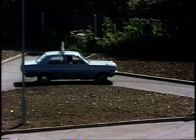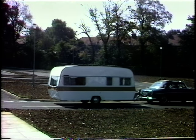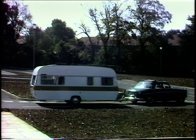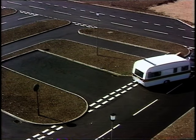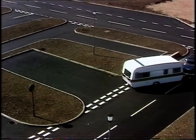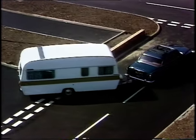Out on the circuit, all sorts of things are going on. There are driving instructors and their pupils, the caravan that I mentioned. Now look, what a good idea this is, because unless you know of a disused airfield or you've got a friendly farmer, where else could you practice this sort of manoeuvre without getting in everybody's way? In fact, a lot of local schools will be taking advantage of these driving tracks.